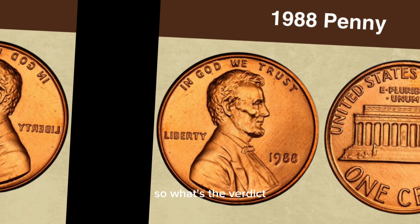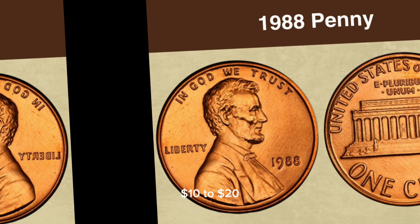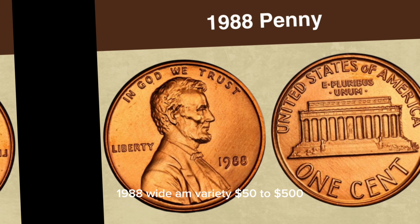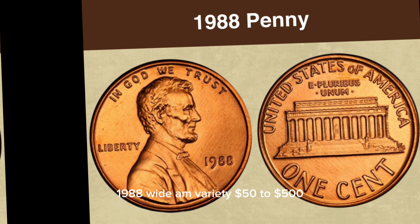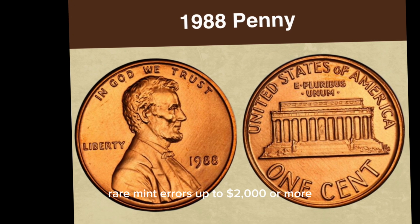So, what's the verdict? Most 1988 pennies are only worth their face value of 1 cent. But if you have a rare variety or a coin in exceptional condition, it could be worth hundreds or even thousands of dollars. Circulated 1988 penny, face value, 1 cent. Uncirculated common penny, $10 to $20. 1988 wide AM variety, $50 to $500. Rare mint errors, up to $2,000 or more.